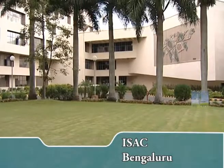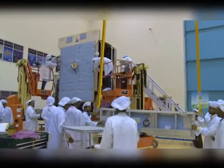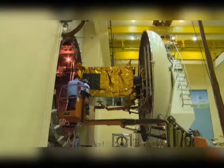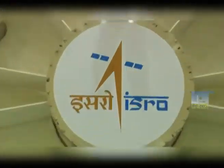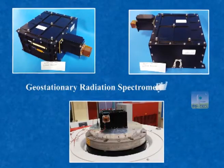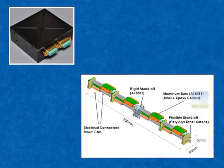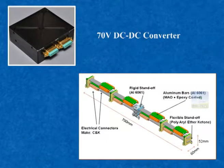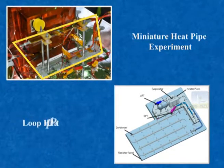ISRO Satellite Centre, ISAC, at Bengaluru was responsible for spacecraft configuration finalization, fabrication of mainframe electronic packages, and also carried out the overall testing and assembly of the spacecraft. The geostationary radiation spectrometer payload was also realized by ISAC. This center also delivered new technologies like indigenous 70-volt DC-DC converters, indigenous bus bars, a miniature heat pipe experiment, and a loop heat pipe experiment.